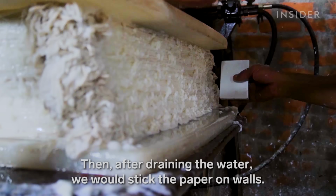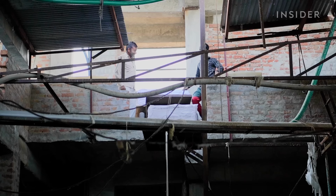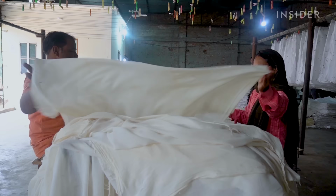Now they use heavy machinery to press the stack and send it to the upper level where there's sunlight. They remove each piece of cloth one by one so it can be reused in another batch.